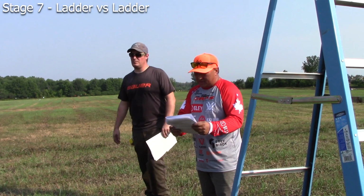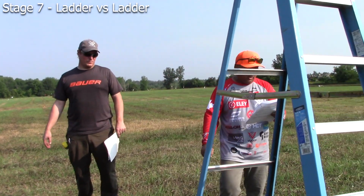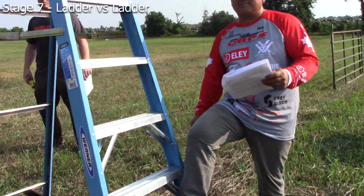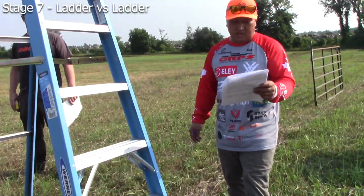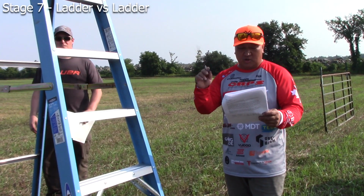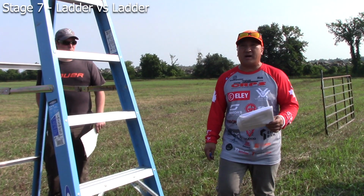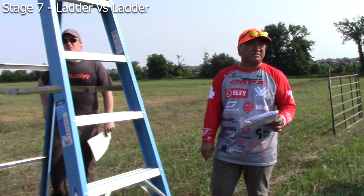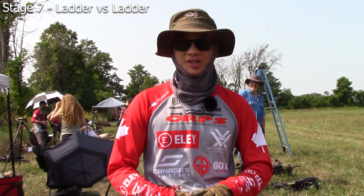The shooter transitions then to the right ladder, engages T1 and T2 again from the bottom rung. 1 shot each, hit or miss. Shooter then transitions back to left ladder, repeats the sequence 2 more times for a total of 12 rounds. So it's top, bottom, 6 times. So 1 shot each target from each position.